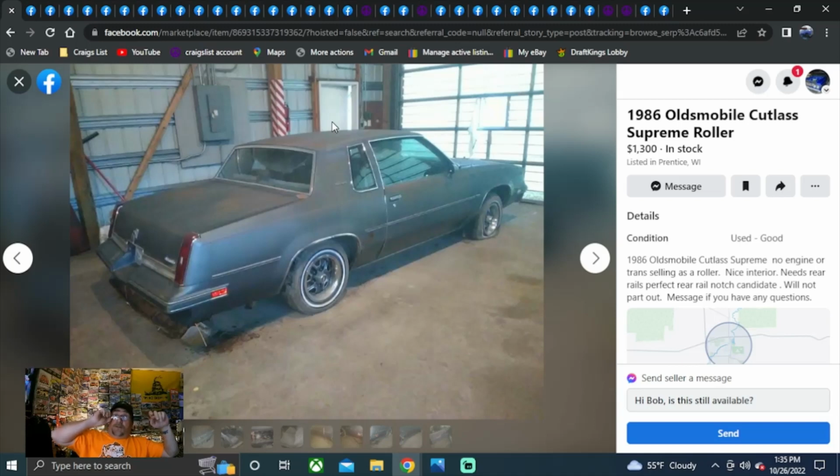And this one here, we're again looking for '86 Oldsmobile Cutlasses. This first one, if you want to find it, it's going to be on Facebook Marketplace. You just punch in 1986 Oldsmobile Cutlass Supreme Roller. That's what you punch in the title. Wisconsin area, it'll come up.